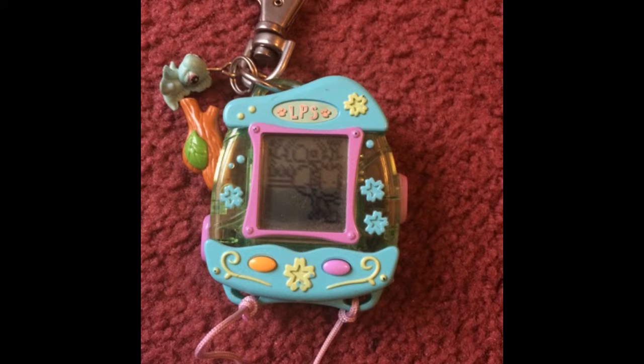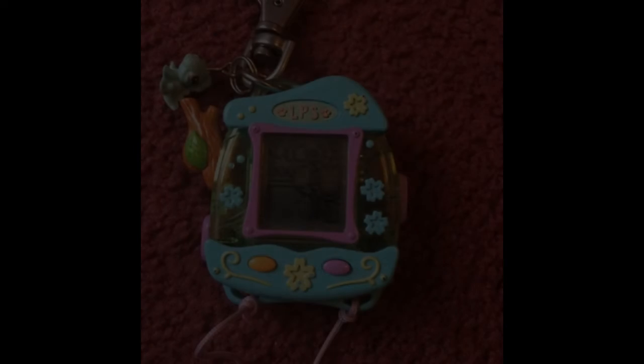They also made a digital Littlest Pet Shop called LPS. You have to take care of your pet and you can take it anywhere.